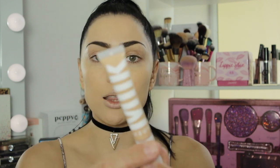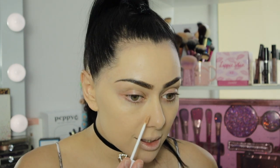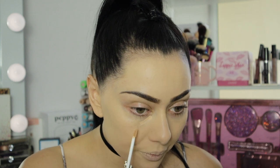I'm a little bit concerned this is going to be a little bit too dark for me, especially for under the eyes. For spot concealing around the face, I think this might be a good color, but for under the eyes, it's definitely looking a little bit too dark. But sometimes formulas can be a little bit deceiving when you see them inside their packaging. So hopefully this will be a good color for underneath the eyes. I do always like to go 1 to 2 shades lighter because I really like that brightening effect that it gives. But let's put some on.